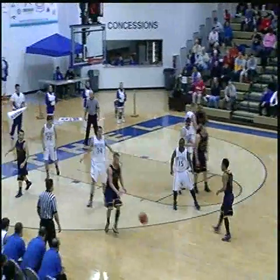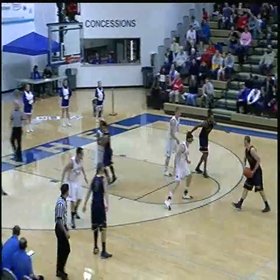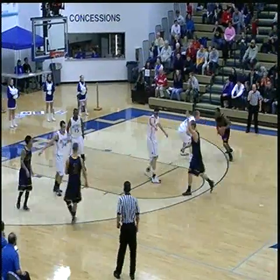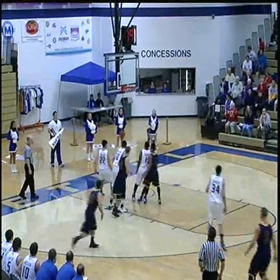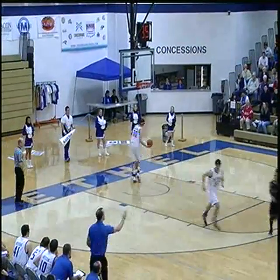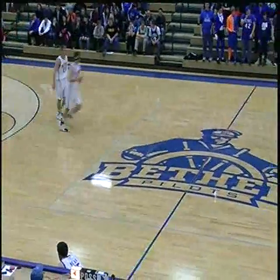Here's Jason Riley here on the near wing. Goes left side now to Aaron Evans. Back up to the top now here to Chadwell. Back to Ashiel. Ashiel spins, backs in. Fade away, 16-footer, good. Getting him on track. That'll help their cause. 37-23, 1:32 to go. And sometimes that happens.